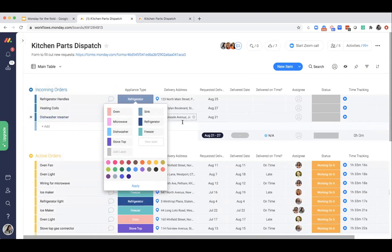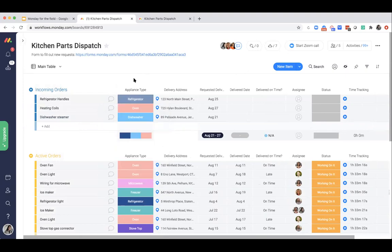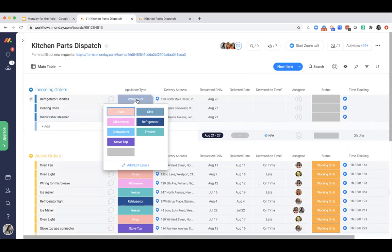However, these can be completely customized within monday.com to show the information that might be the most relevant for you. So definitely the use of status columns to not only show job status, but also to show other key details, categories, things that are easily bucketable, if that's a word. That is a great use of the status column.